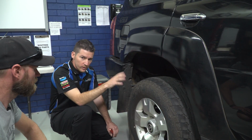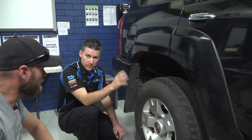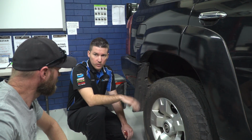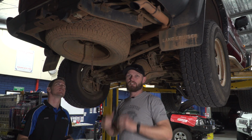Scalloping too, it's not always suspension. Can be a dodgy tyre or a separating tyre or something like that. But there's a good chance, nine times out of ten, it's going to be shockies or something like that. Okay. The spare tyre. The spare tyre can tell you a lot of stuff about the vehicle.